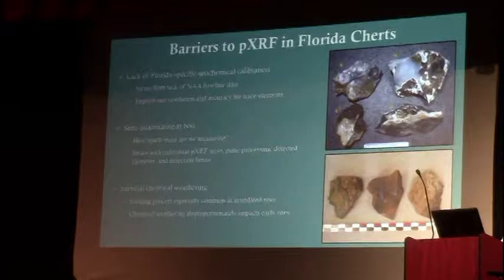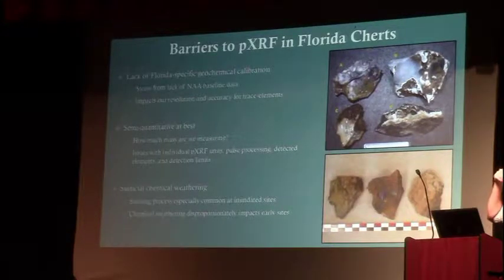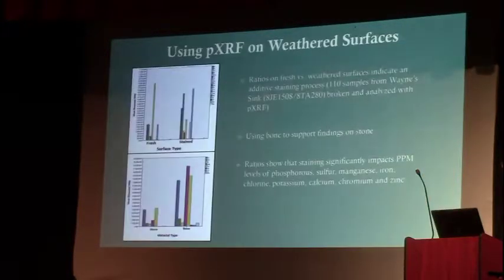In addition to that, as I mentioned before, we're not exactly sure how much we're measuring. I think Jessica's going to talk a little bit more about pulse processing, detected elements, and detection limits. But oftentimes we're talking about parts per billion amounts of trace elements, which we can get with NAA and laser ablation, but we cannot get with PXRF. And then lastly, the superficial chemical weathering is, I think, a major barrier to this. The staining process is especially common at inundated sites, and the chemical weathering is also disproportionately impacting earlier sites too. So the longer it's been sitting in the water, the higher the probability that it will be discolored and chemically weathered. So sorry, paleo folks.